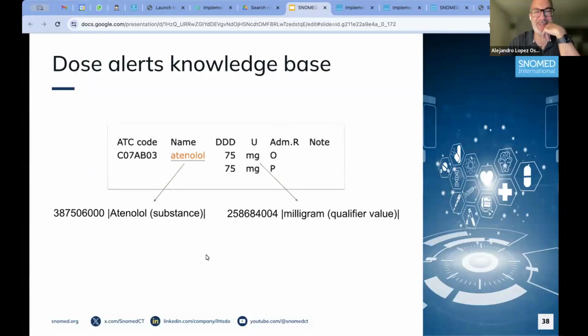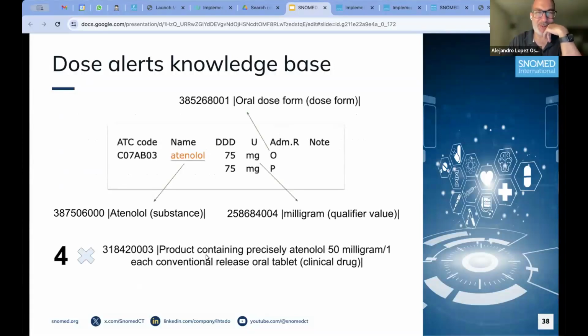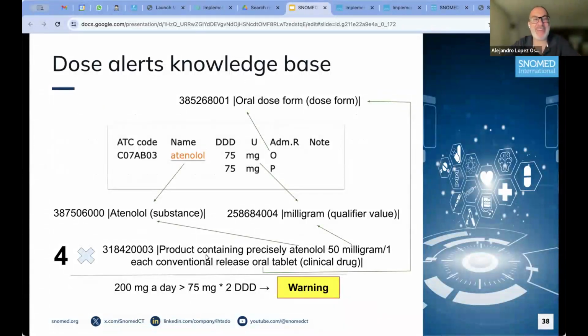So atenolol, milligram, these are the SNOMED codes that are mapped to each one of these. And then you have the information that the patient is taking 4 of these. So you multiply them and just realize that it's taking 200 milligrams a day.